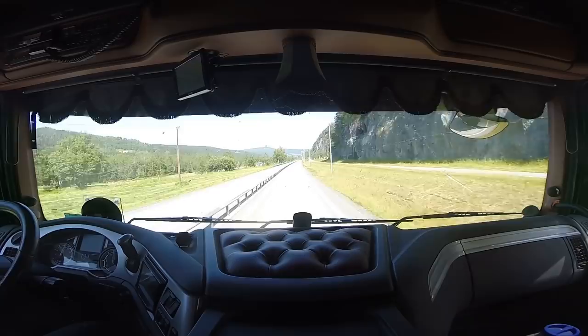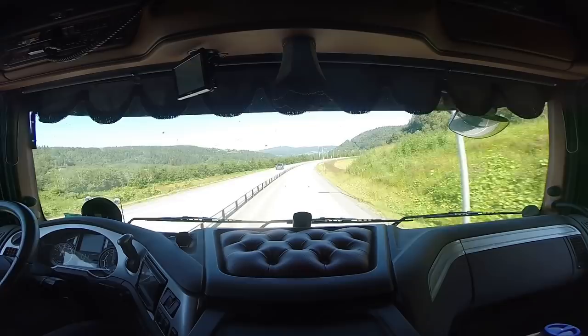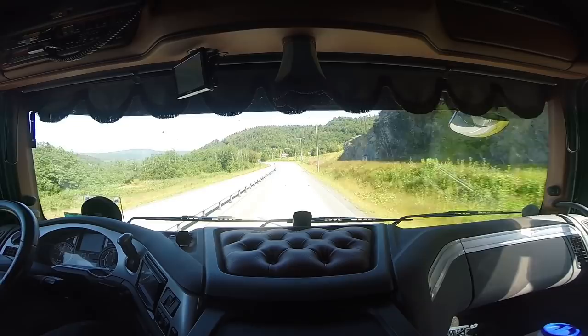After some ice cream, I drive the last piece to Trondheim. The street where I have to be isn't there yet, because it's a new location and street probably. So I meet up with a guy who's going to bring me to the location.